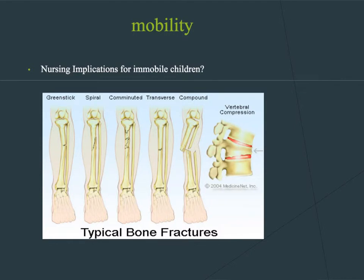So when we have different types of bone fractures, you have that greenstick, you have a spiral fracture, the comminuted fracture, transverse, and compound. When a child is having mobility issues, we want to make sure we're doing frequent repositioning because it's going to prevent dependent edema, stimulate circulation, help with the respiratory function, help with GI motility and neurosensation. We're going to want to make sure we're keeping them well hydrated and encourage as much activity as possible. We're going to increase their protein and increase their calories and vitamin B and C for the healing process.